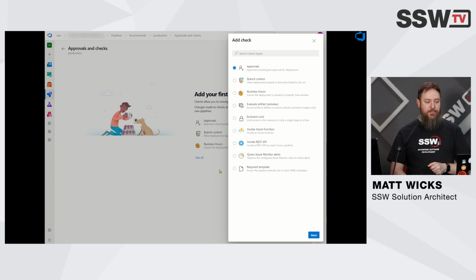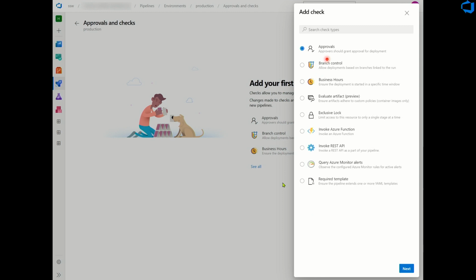So in your pipelines, you can say, hey, I'm deploying to a specific environment, and then I can add checks in there beforehand. The main ones that you tend to use are approvals. So certain people need to sign off on this. Maybe you want to restrict from a certain branch if that's important. The other one I like here is business hours.